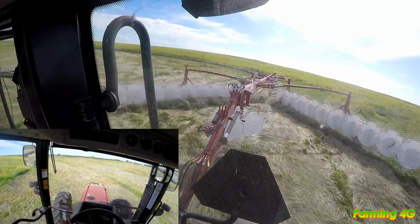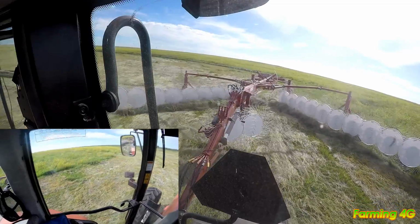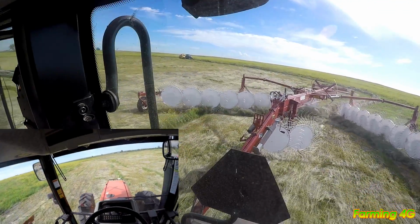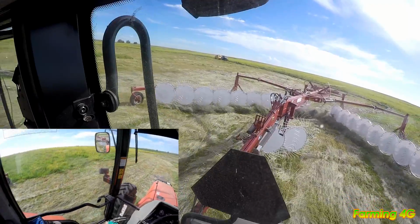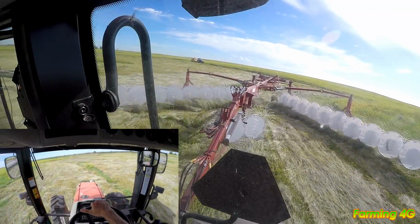Usually if there's a big rock coming up or something like that, I'll work around it, make sure my windrow doesn't land on top of it, or if I can avoid it with the rake, I will. I'll swerve over and miss it, the bigger rocks. So I think there's something there, so I'll leave it down here real quick.